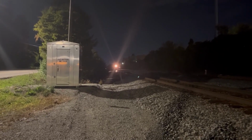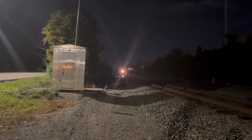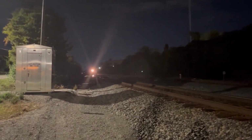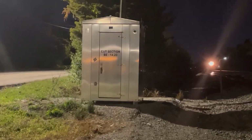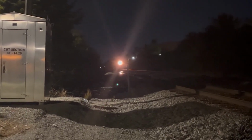Alrighty, folks, well here we are down at the cut section. Y290 still working up at the US Inc spur up there. And now that it's a little bit later, it's a little quieter, I figured I have a little bit of time to show this off while we're waiting here. So there's the cut section box. And then of course 290's up there at the US Inc spur.